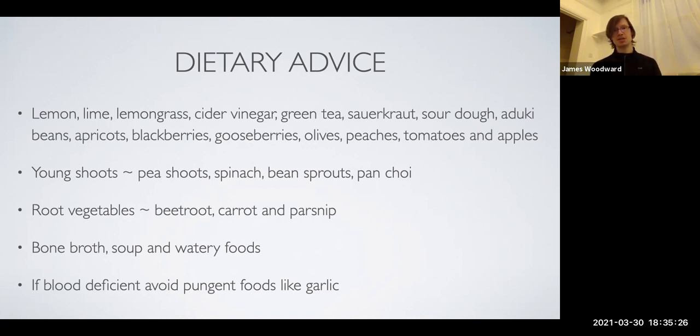So I ate some pea shoots today. I couldn't find any bean sprouts, but they would have gone in today's stir fry. Bean sprouts are actually very cool. Pak choy will be available in shops. But if you're growing them, they actually won't be ready until later in spring, but they're still spring related.